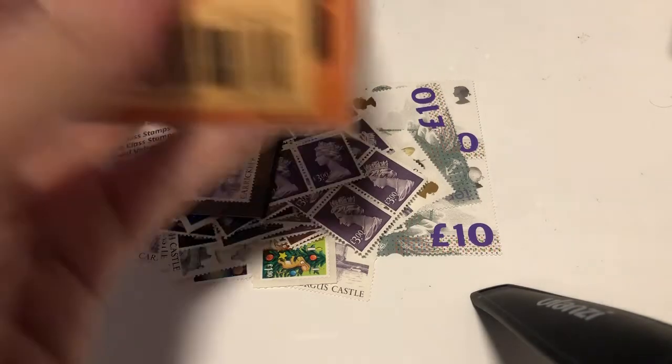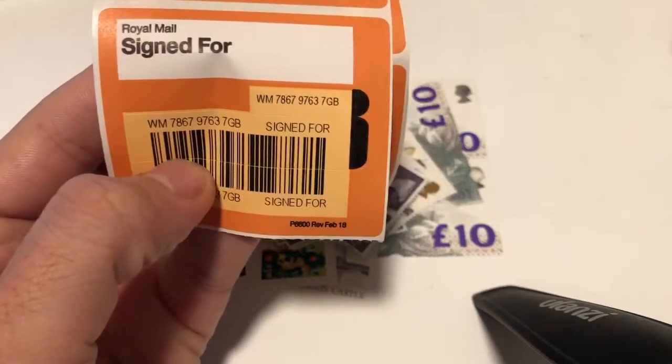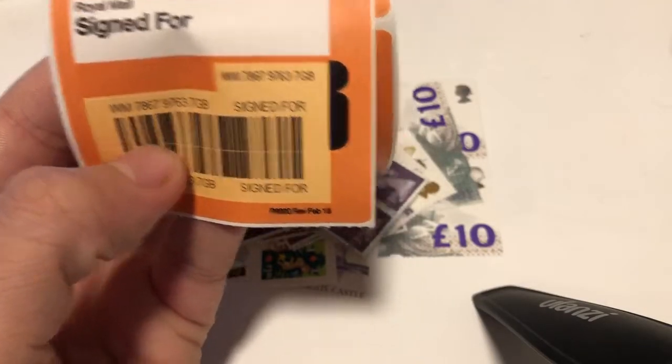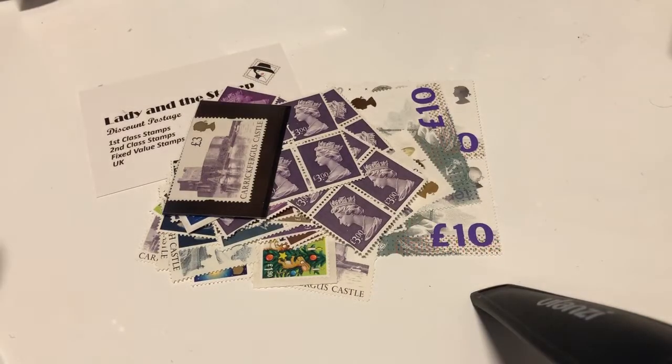And it works because of this. You put this on and you can already give your customer the tracking before it's even gone down. You take it to the post office, they scan it in and you're done. I found that this actually worked for me. Before I got into the stamp business, I was using discount postage.